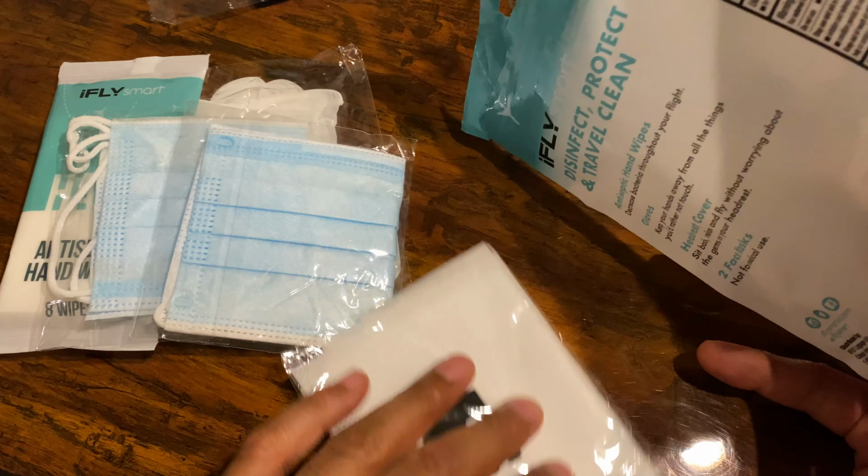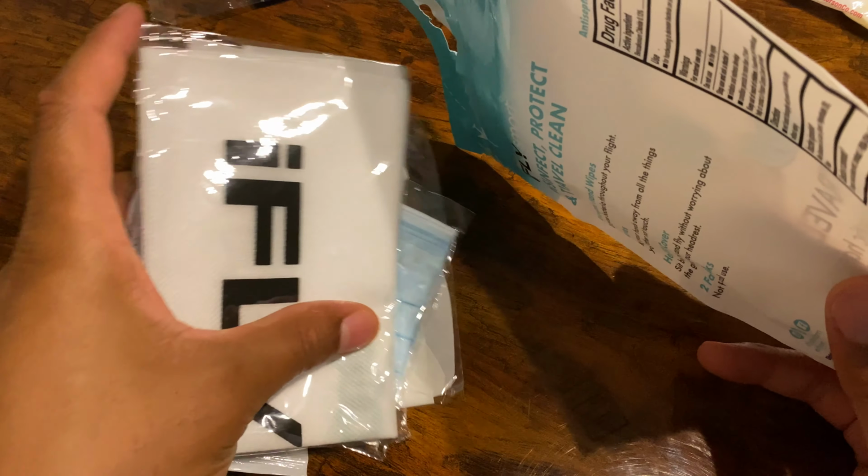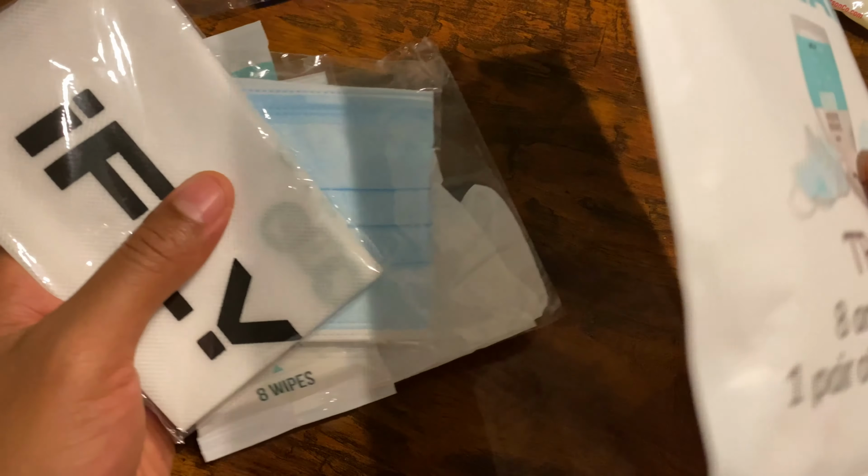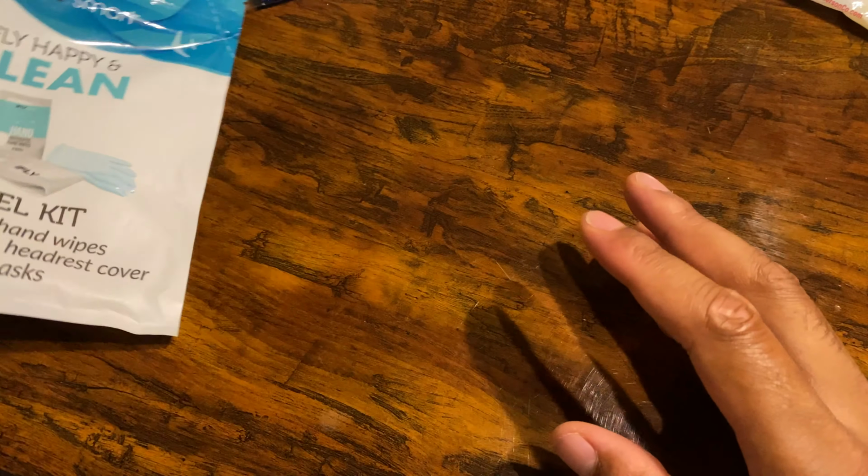This is something you can get on the fly, last minute. You just need something for protection for when you're on the fly. This works well. Good mask.